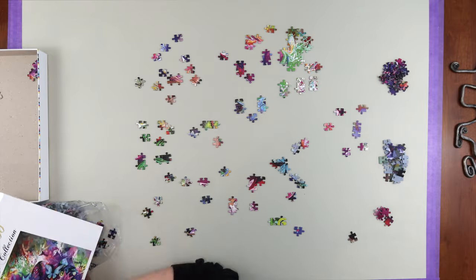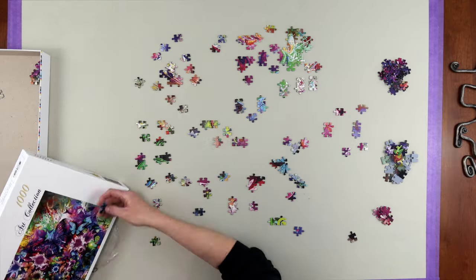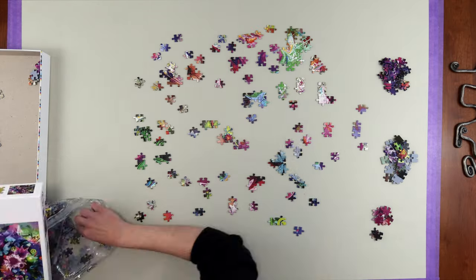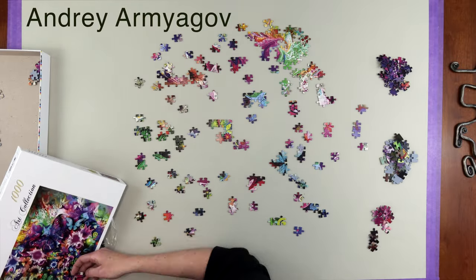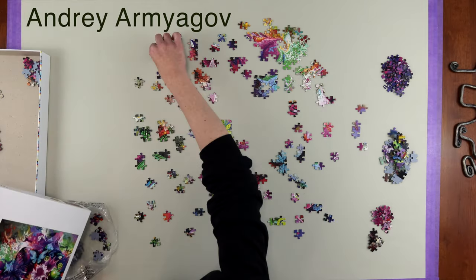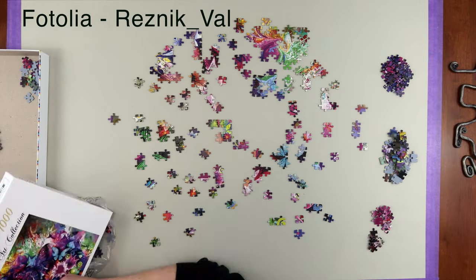I can't remember off the top of my head the name of the artist, but I think I forgot to name the artist for the vintage travel jigsaw puzzle as well. So I'll pop those up on screen. So the artist for the vintage travel is, pop that up now. And then the artist for this one, Fleurs et Papillons, I'll pop that up now as well. This was such a lovely puzzle.